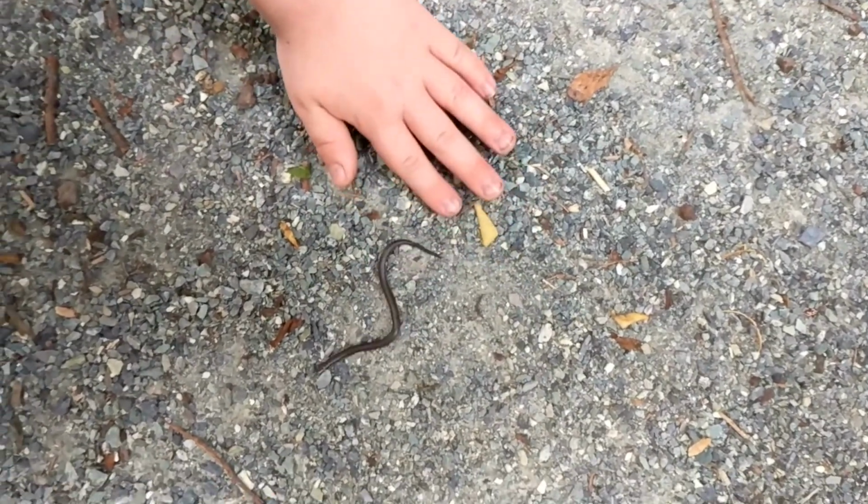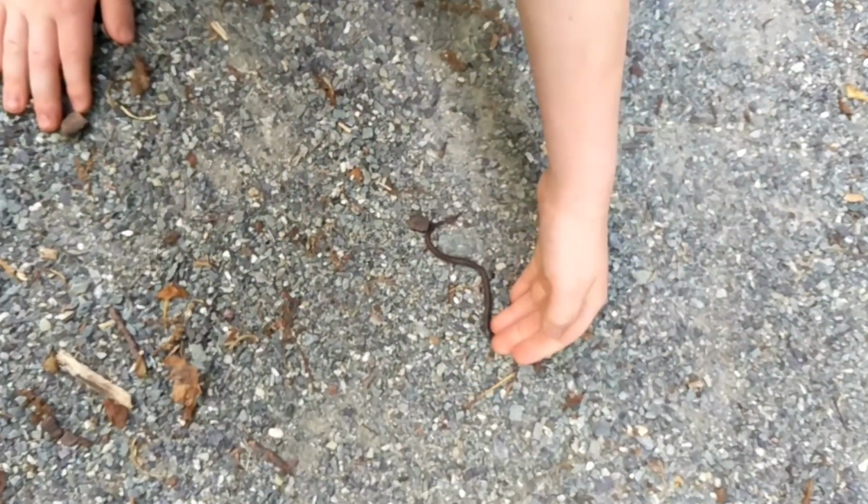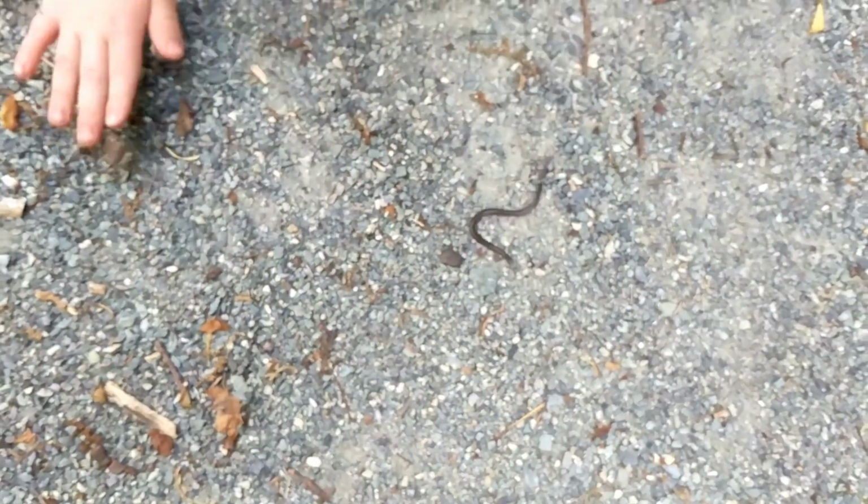Look how cute. They don't get very much bigger than this, I don't think. Okay, let's go. Sally, be careful. Yeah, he'll try to bite you if you try to grab him. So cute. All right, bye-bye, guy.